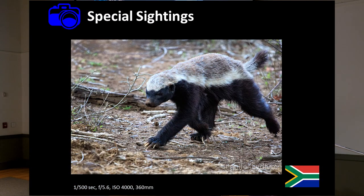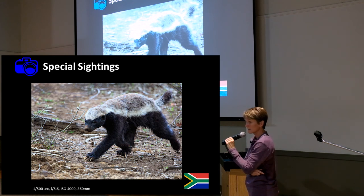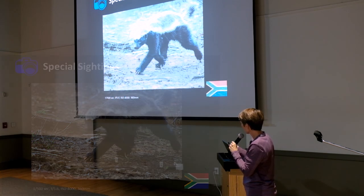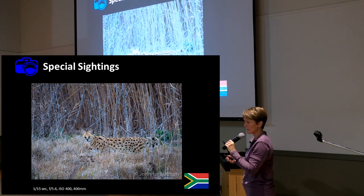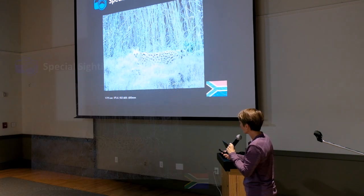So here's other things too. This is when we were on our own. This is a honey badger, crazy little animals. This is the only one I've ever seen, but we had this little guy walking down the side of the road all to ourselves. He was an amazing sighting, just enough light to be able to capture good photos, but he was really cool. This is a serval in the cat family. Again, a very uncommon sighting in South Africa in the area that we were. Different locations, they're more prevalent, but not in the area we were. So he was a particularly nice sighting for us.